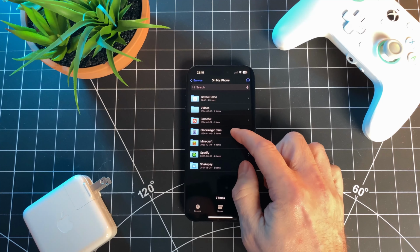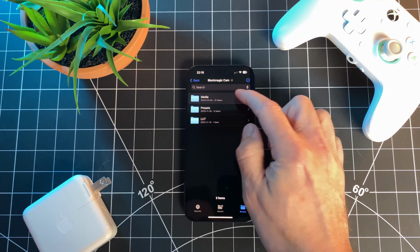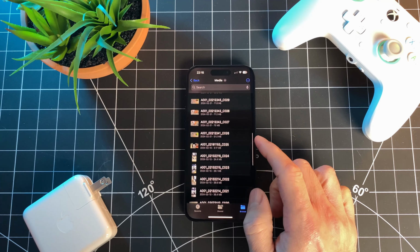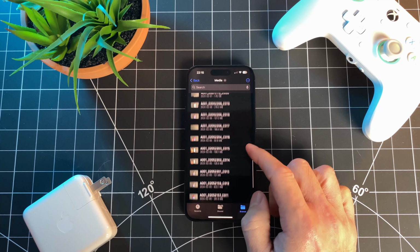An SD card to USB-C to transfer footage from my camera to my phone, or from my phone to my computer. Yes, I can plug the phone into my computer, but because I mainly use the Blackmagic app for recording, it saves the recording in its own folder rather than in the photo library.